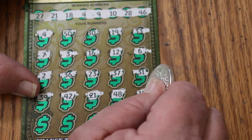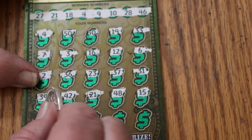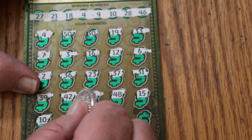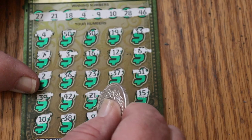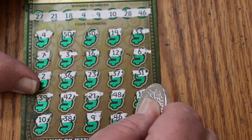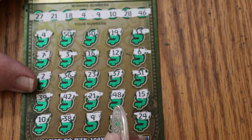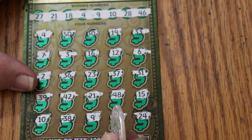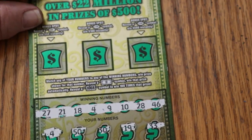48, 15, number 10, we got three matches, 38, number 9, we got four matches, 46, we got 5, and 24, five matches. Okay. Doesn't sound like I'm getting AZ by this one. I suppose it's possible. Well, let's check the bonuses.